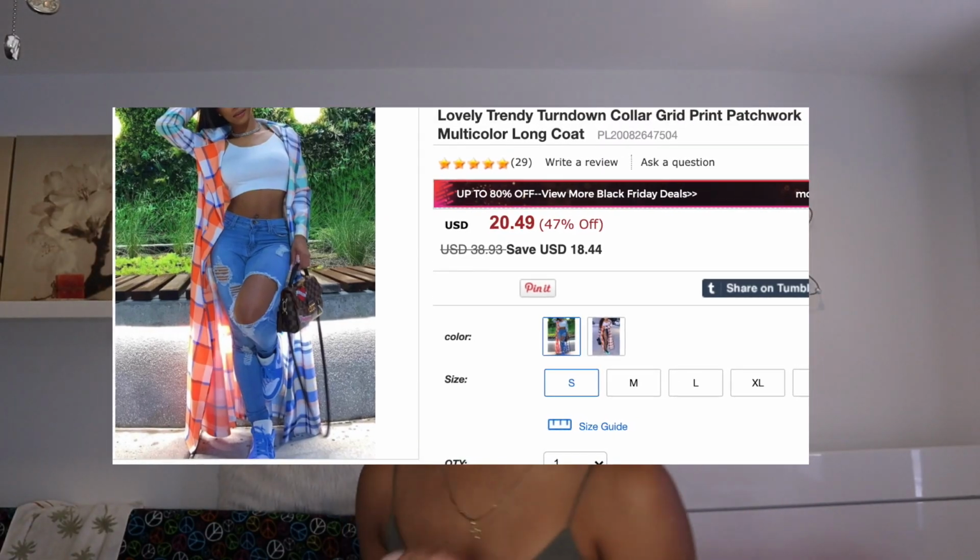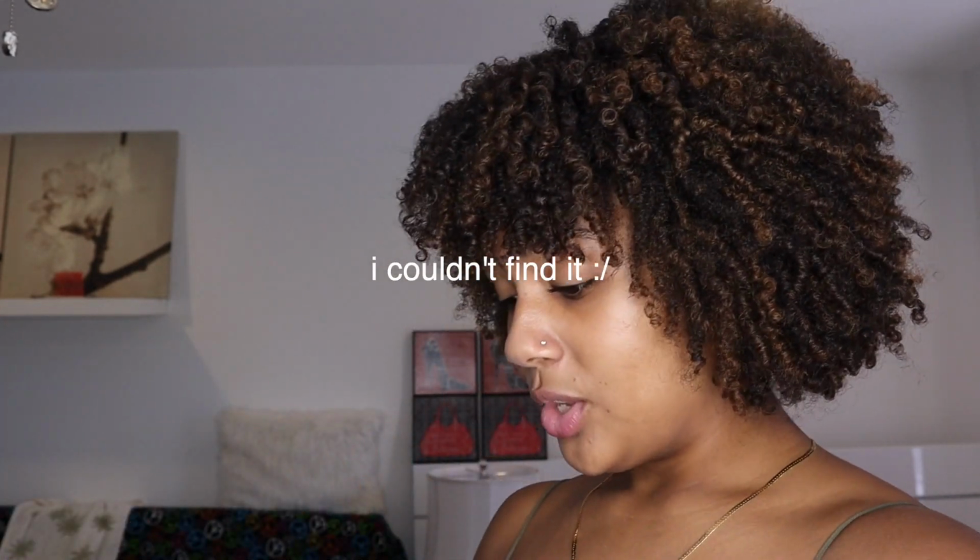I don't remember. Oh, I know what this one is. So this looked really, really good on someone I seen on Instagram. She had this item. I don't know if she promotes Lovelywholesale or whatever, but she had on this thing with jeans and heels, and it was so cute. I'll insert the picture. So I was like, I have to get my hands on this. It's like a trench coat, but a flannel version. And yeah, I was excited to get this, so hopefully it looks the same as it did on her.